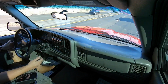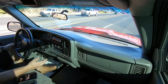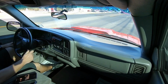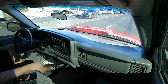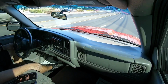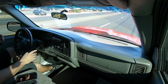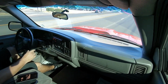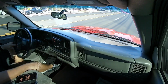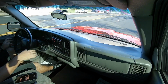Truck's taking off nice and smooth, pulling hard. Got a good strong motor on it. Go ahead and roll the window up so we can listen to it. Our oil pressure's sitting around 60. Engine temperature is at 200. We're going straight as an arrow down the road. It's not pulling left or right. As soon as I turn, it turns. It's got all new brakes all the way around. Not just the pads. Everything's been replaced on the brakes.